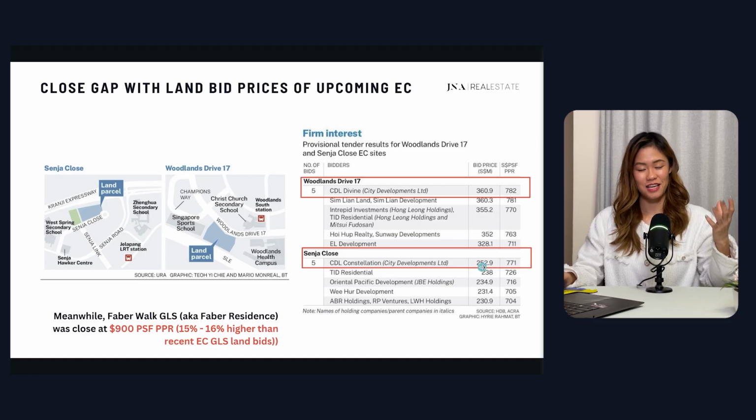And now you can see Faber Walk GLS, which is now Faber Residence, was bid for $900 per square foot per plot ratio. So as something that is EC versus a full-fledged residential condo, I'm looking at about $900 per square foot, which is about 15 to 16% higher than the recent EC GLS land bids. Do you see why a lot of people are hyping up this project, because fundamentally the land bid itself is extremely reasonably priced.